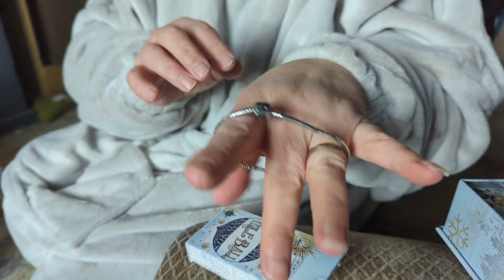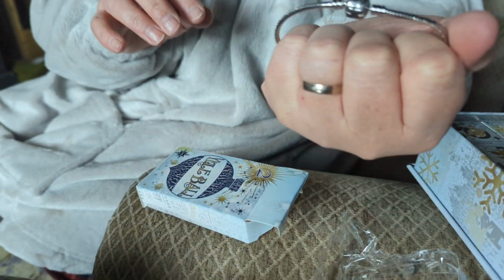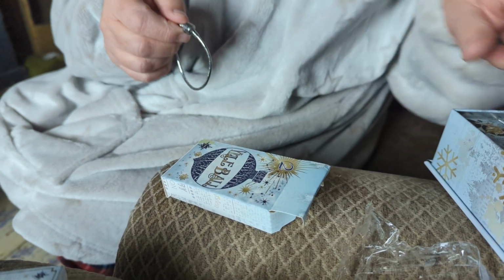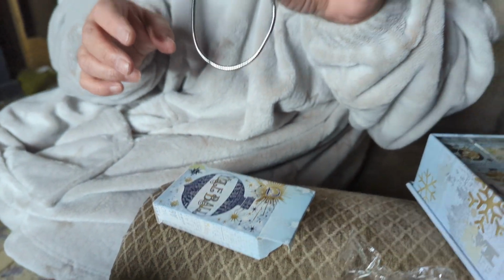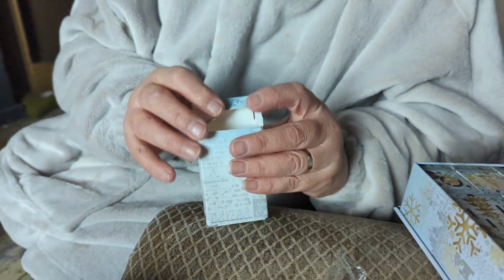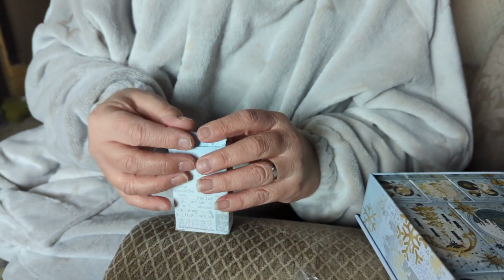It's a bracelet. What's it mean to Harry Potter? Because it's got Harry Potter on it, and then you'll get charms inside. Oh, it's a charm bracelet. That's number three. I see number three.